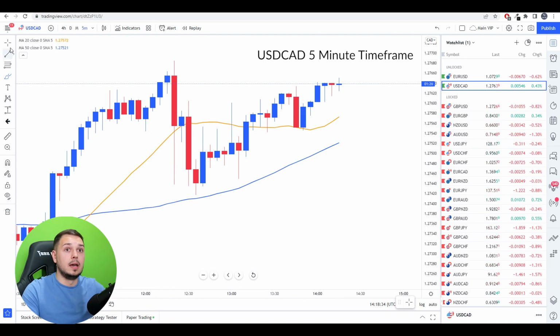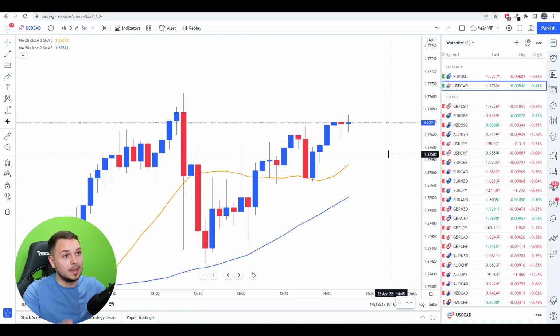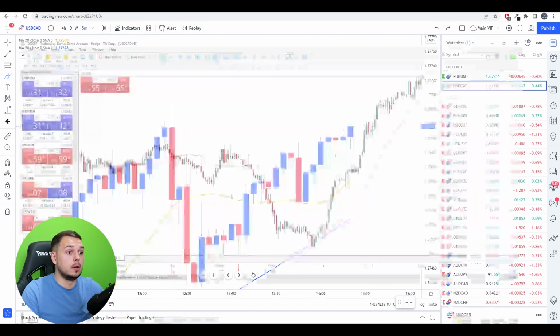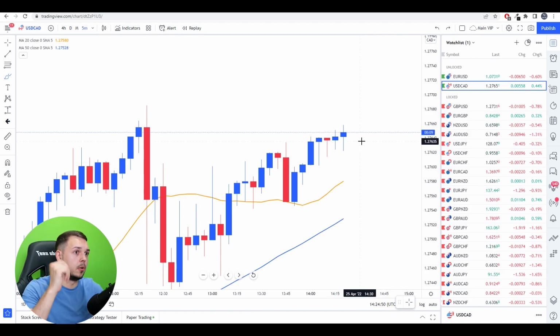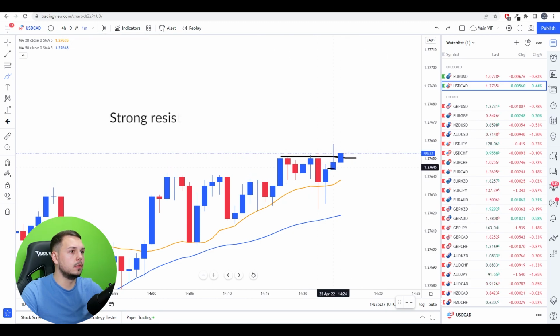USD CAD, the bullish formation. Oh, there we go. It's coming back. Maybe. Let's see what happens. All right, finally, it's moving towards the upside. Very slow, actually, but it's moving towards the upside now. Okay, let's have a look. $21 in profit. What's going on? My broker is lagging. TradingView is showing that it's on the top, and the broker is showing that it's at the bottom. The 1 minute time frame also shows strong resistance over here, as you can see with this candlestick.